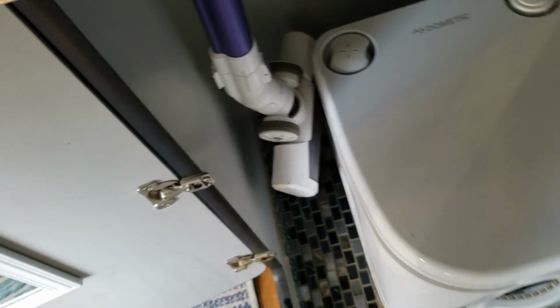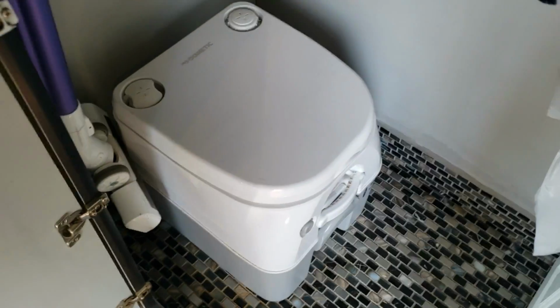It also is like a closet, so there's the vacuum. It can be a broom closet, coat closet, you name it. We can hang it up in here. And that is my shower bag that I can grab if I'm going to go to a public shower somewhere.